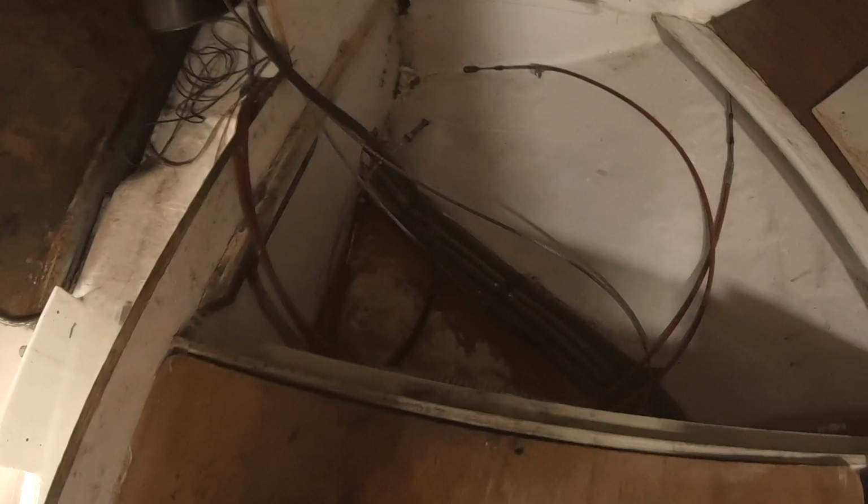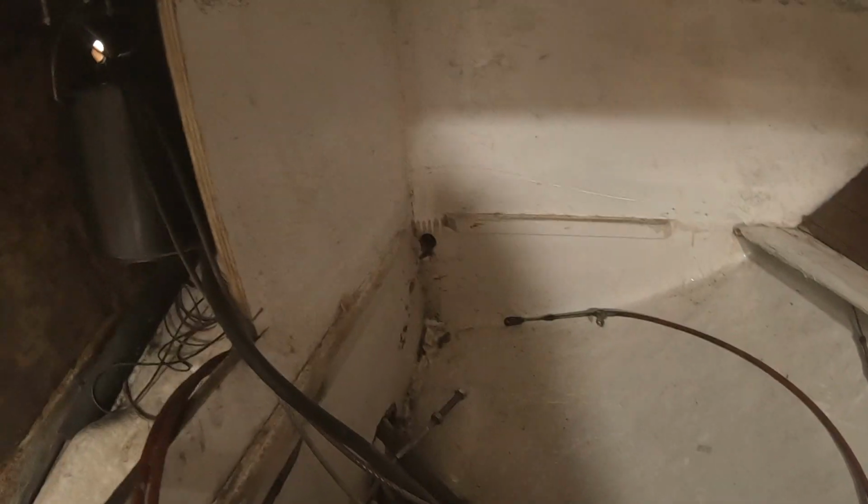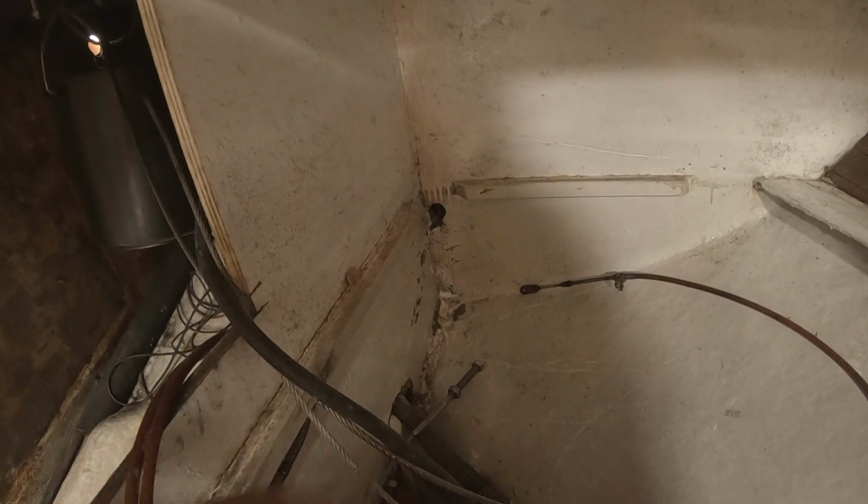Hi everybody, it's now 1 week later and I just came aboard and I checked the bilge. I thought that I've taken care of all possible leaking, but let me show you. Okay, in the port side cabin there's also water here. If you remember, it's a bit dark, I'm sorry about that, but that might be coming from over there. There's a hole that looks like there's water seeping in.